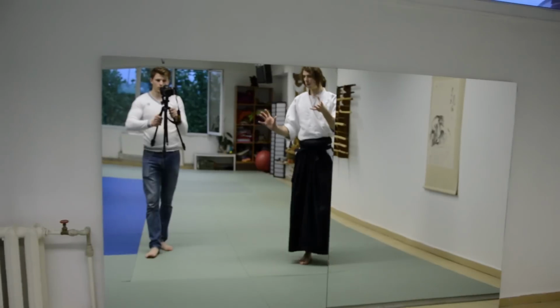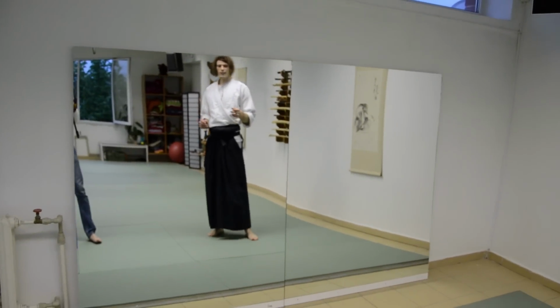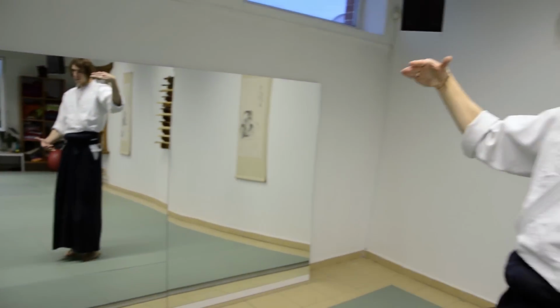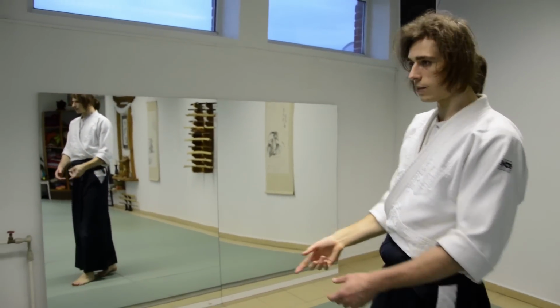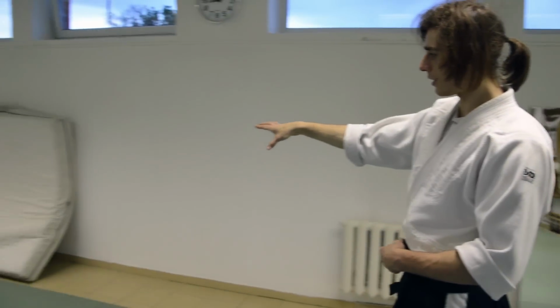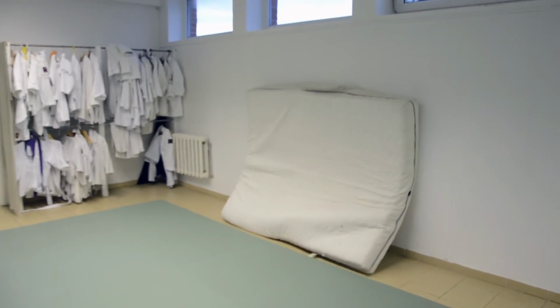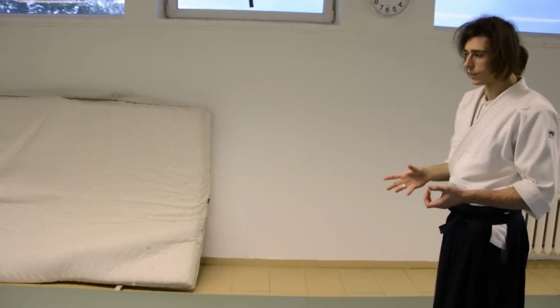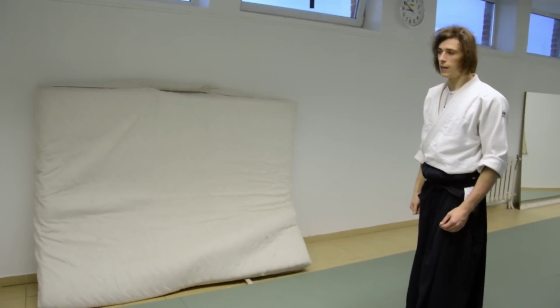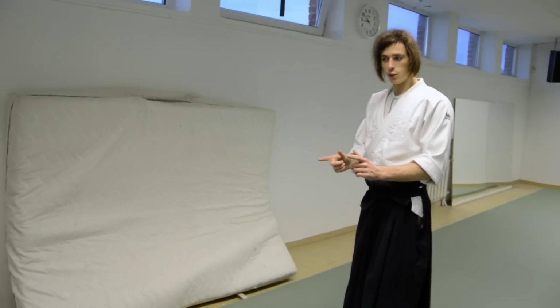We have a couple of big mirrors. They deform the people a bit, but it's not too bad. We're planning to mount them more nicely on the wall so they would be stable. So if you train, you can watch your stance, watch your cutting with the bokken. We have a big mattress so that when beginners do rolls, it's safer and easier for them to get into it. We have a smaller mat as well to continue.